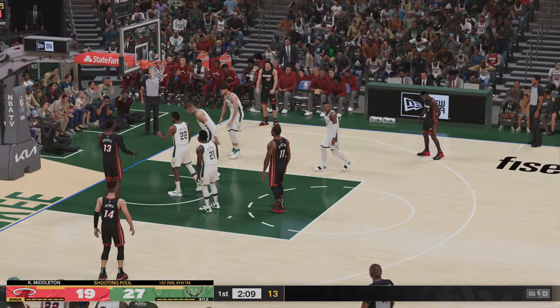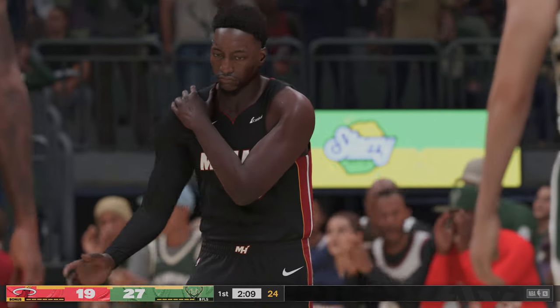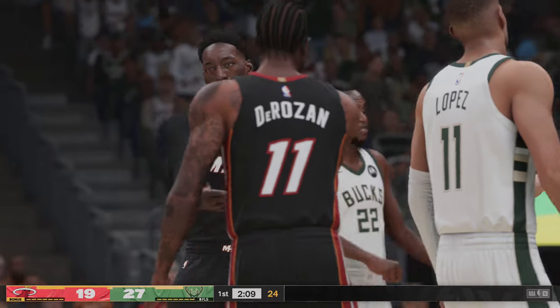Oh, a clear foul there on the missed shot. So he'll get a pair at the line. Defense a little too tight on Bam right there, but how can you blame them?